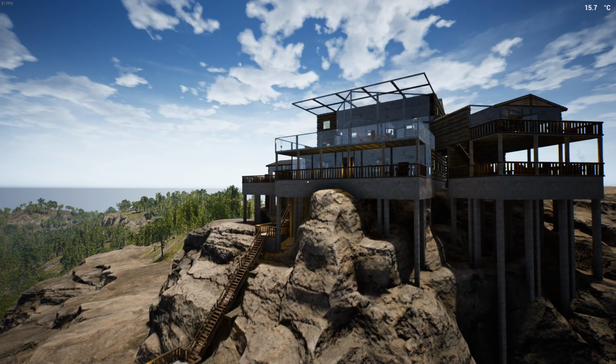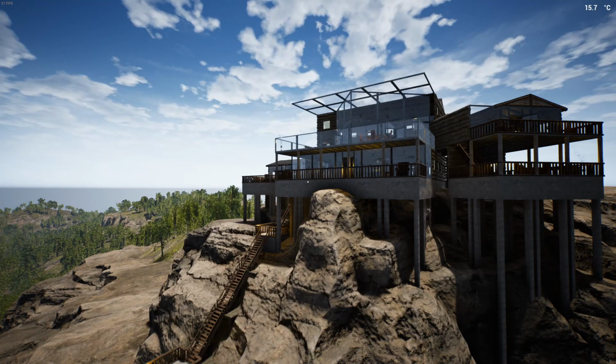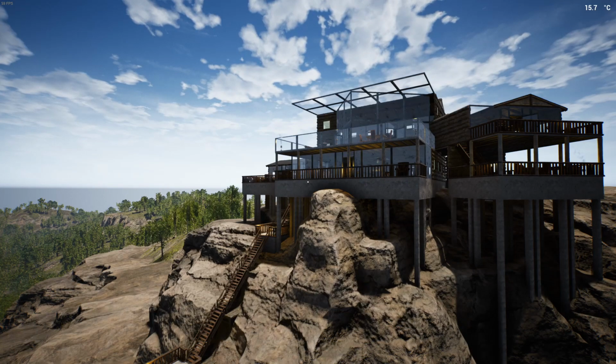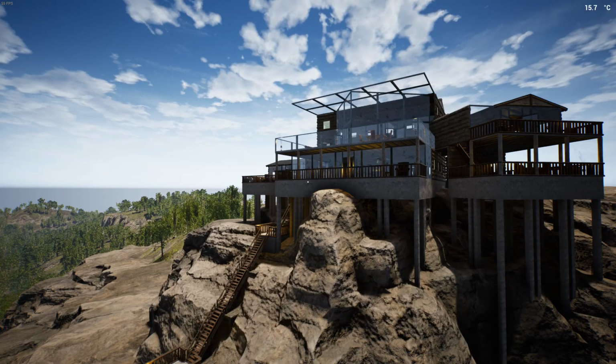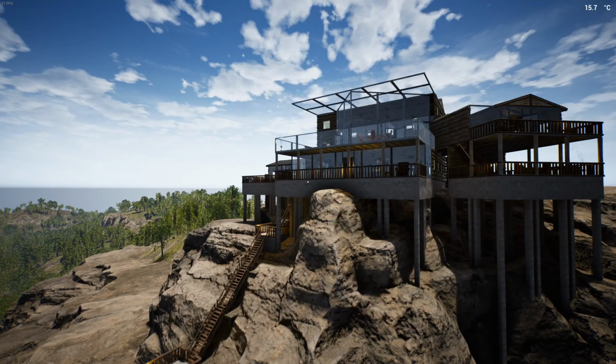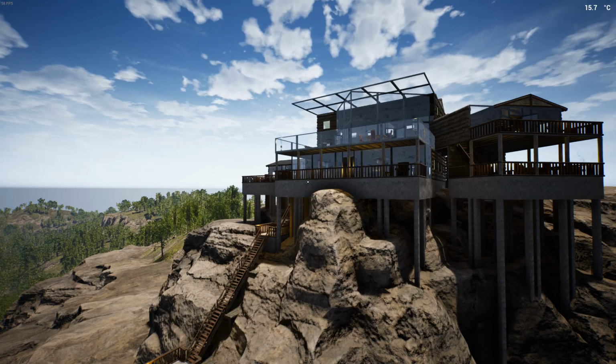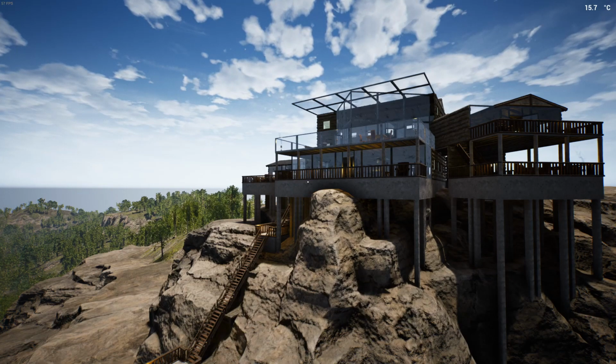So there we go. The bluff base is all complete. I guess we have to start thinking about where we're going to take our next build project. I already have an idea. I just have to go scout out the area again, make sure that it's perfect for what I want.